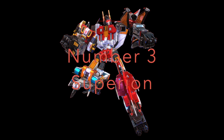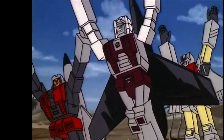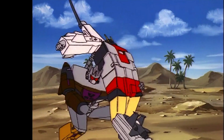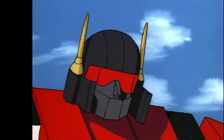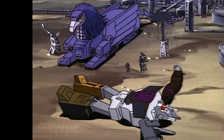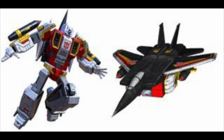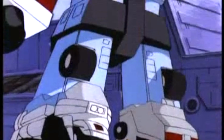Number 3. Superion. Superion is the Aerialbot combiner team that was forged in the same 2-part episode as the Stunticons. The Aerialbots are a team of Autobots that transform into jets. They were the first Autobot combiner to be introduced. Here are the members that combine to form him. Silverbolt, Air Raid, Fireflight, Skydive, and Slingshot.